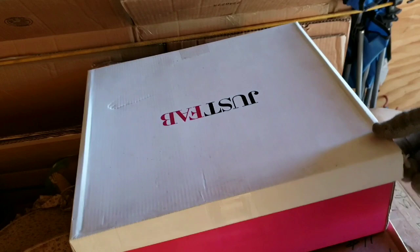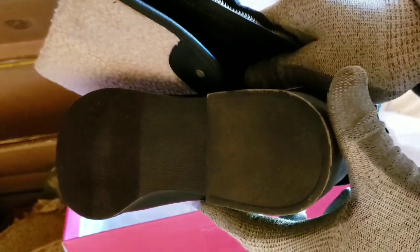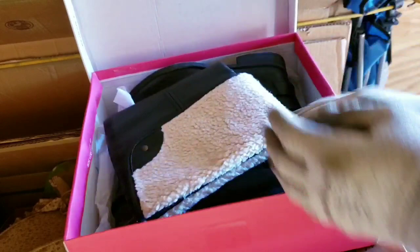Just a box. It's sealed. Let's cut the tape. Oh, there we go. Yeah. These look brand new. They are. They're brand new, and it's just in time for the season. Look, there is nothing on the soles. Those are brand stinking new leather boots. How do we find the size?